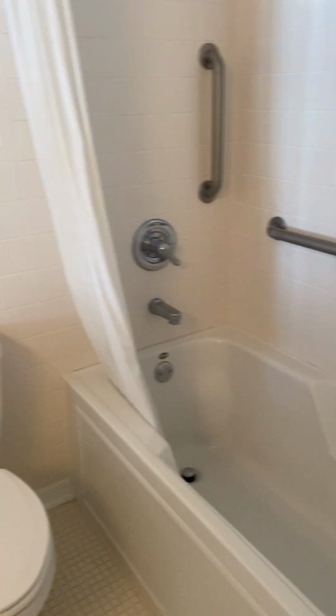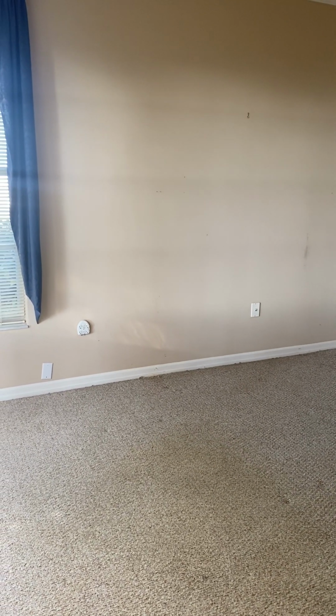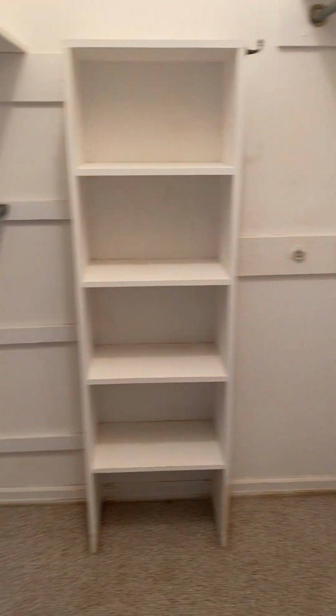Bathroom, shared, which is okay. And then a decent sized room here. I mean, you could potentially make two smaller bedrooms out of it. But there's no closets here. The closets are through here, where there's a sink, and then double closets. And then I guess you could close this off here.